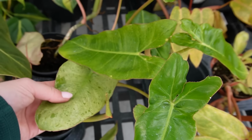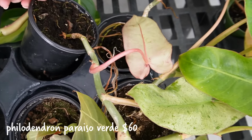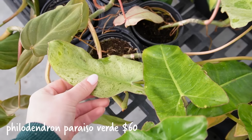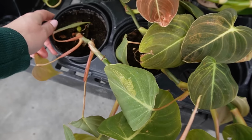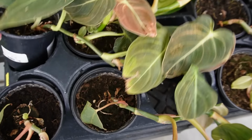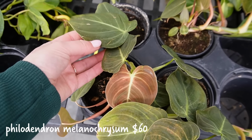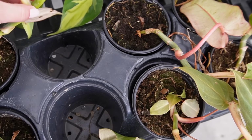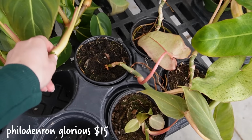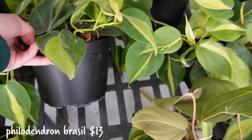A bunch of crazy plants over here. This looks like a Paraiso verde, but where's it coming from? Looks like here. And it is 60. And I was correct about it being a Paraiso verde. Don't know what these are. Philodendron glorious for only 15. Here's a melanochrysum for 60. And I don't know what this is, but it is very much in need of a moss pole. Another glorious for only 15. And it's got some chunky stems. It looks great. And then a philodendron Brazil.